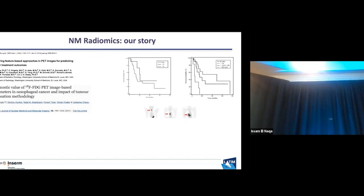So we started with functional volumes. The first thing we did was try to determine automatically the functional volume. We started with esophageal cancer because I come from Brittany, so people drink a lot. So there is a lot of a problem with esophageal cancer in our region. That's why we had a very well characterized database of esophageal cancer patients.